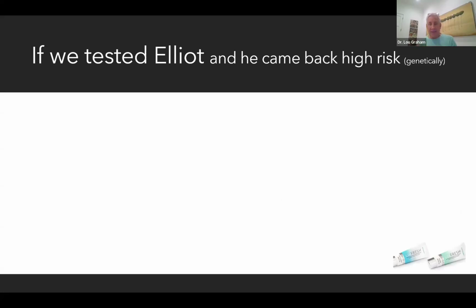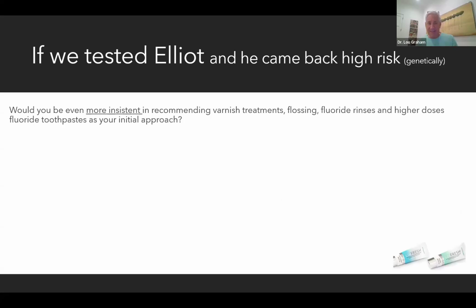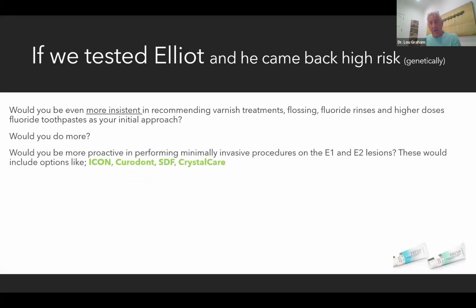Now, let's say he comes back and he's high risk. Would you be even more insistent on recommending varnish treatments, flossing, fluoride rinses, higher doses of fluoride toothpaste? If you know he's genetically at high risk, are you going to take a different tone? And would you do more? So here he's coming in with these E1 and E2 lesions, and you know he's high risk.